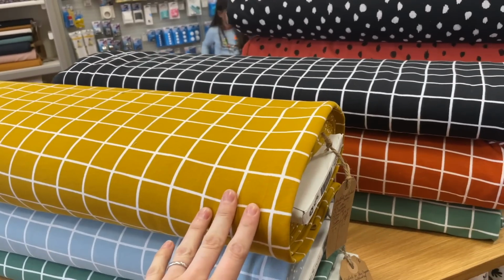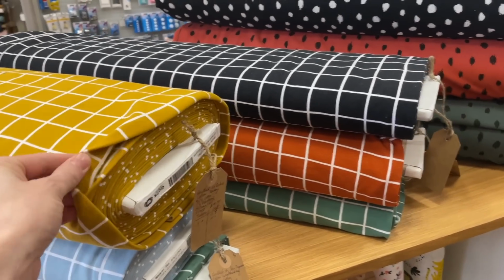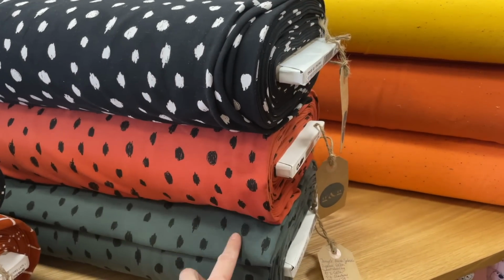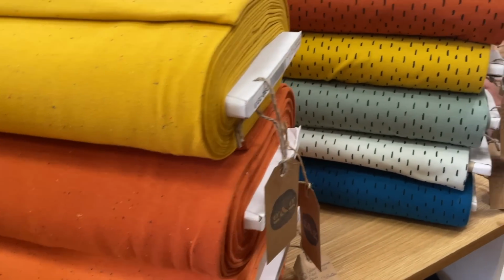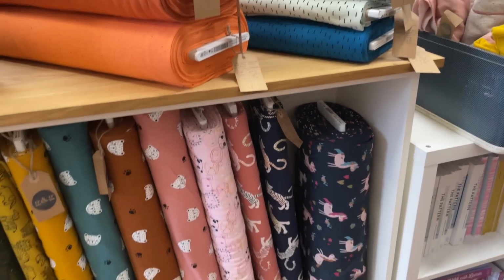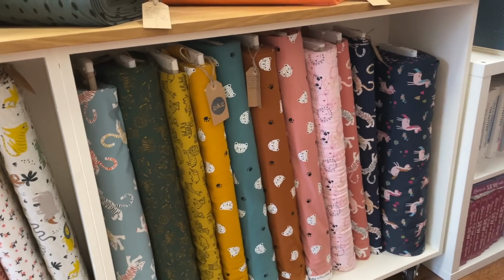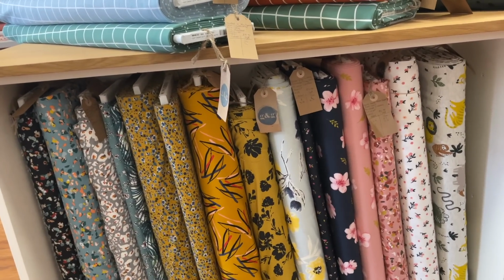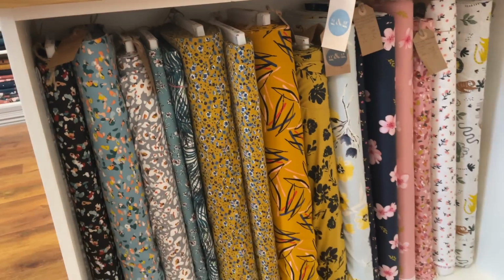We've had lots of colourways of this gorgeous organic grid sweatshirting. It's a cotton fleeceback sweatshirting. This is an organic one as well. That's fleeceback sweatshirting too, some gorgeous warm, cosy colours. This is a jersey, more like a t-shirt weight, and then we've got more printed French terries, and that's what's under there, French terries and sweatshirting. And then under here we've got mostly modal or tencel viscose jerseys.